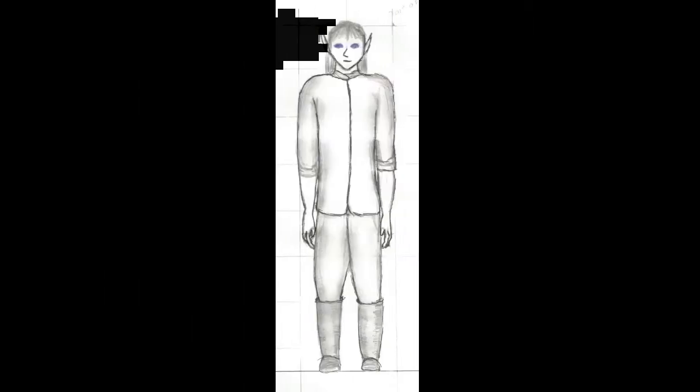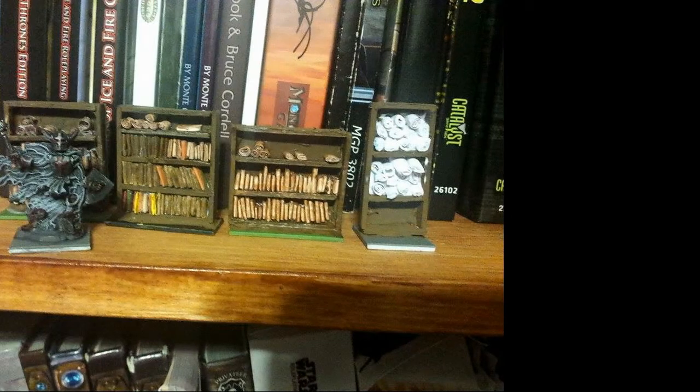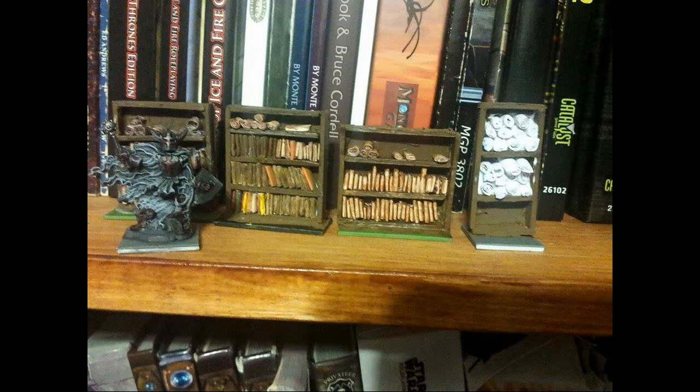Elves in my campaign world tend to have almost albino white skin and be very tall, 7 foot, but also thin. In addition to working on that, I've been building little bookcases for the library, which is within the city of Pell, and one of the major adventure locations.